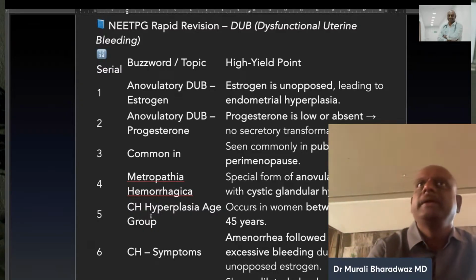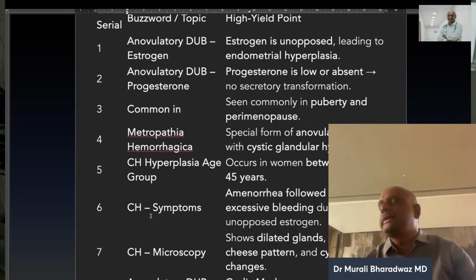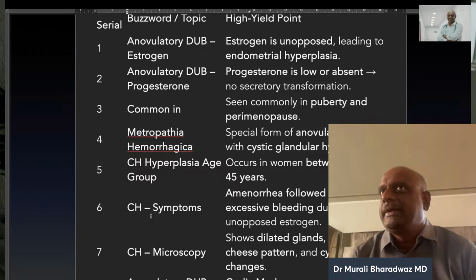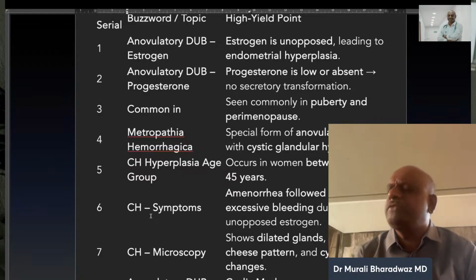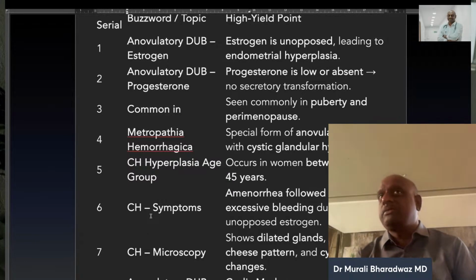That should be the goal. Now, anovulatory DUB. What is the reason? Estrogen is unopposed, leading to endometrial hyperplasia. In anovulatory DUB, progesterone is low because progesterone only comes if the corpus luteum is there, if there is an ovulation. If there is no ovulation, no progesterone. Progesterone is low, no secretory transformation.